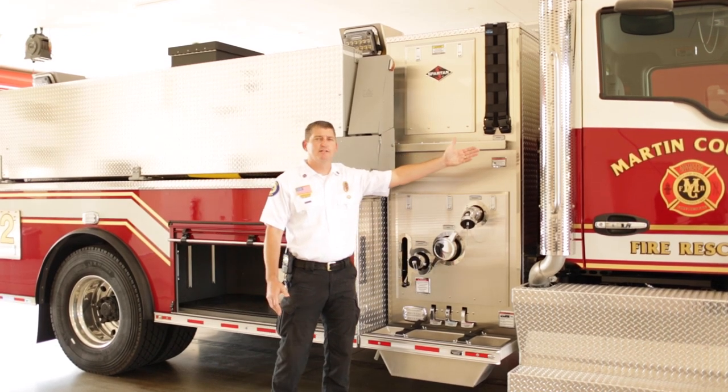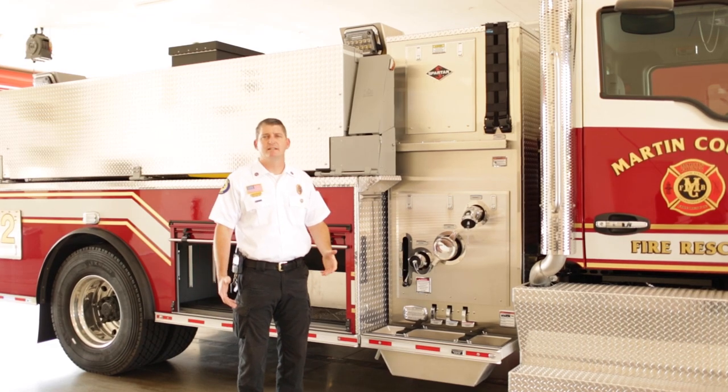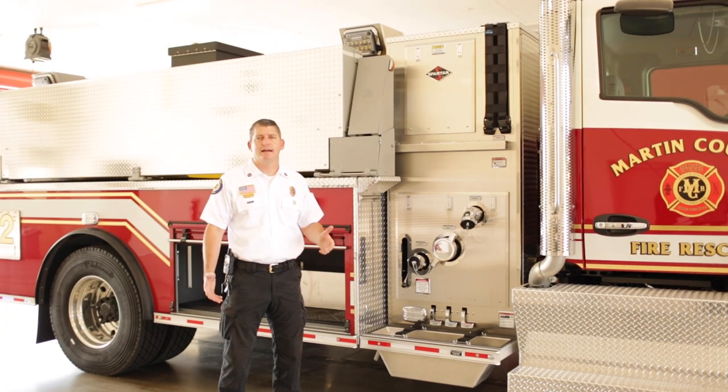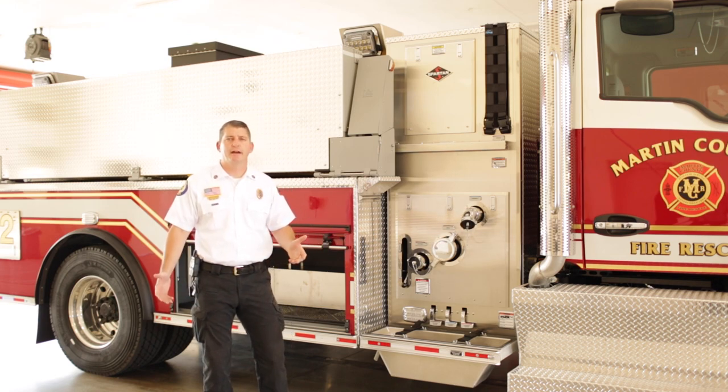You can see we have a vertical exhaust on these trucks. We also have all the modern 12-volt seam lighting, as well as a high-vis light stick that you have on most of our frontline apparatus. That, in line with all the additional LED emergency equipment, really brings both of these trucks into the modern era.